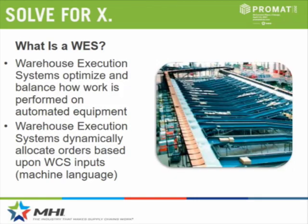So what is a WES? Here's what's happened. I look at a WES as kind of being the best of some warehouse management functionality and some warehouse control functionality. This is what I'd say, and maybe some of the material handling guys here may agree or disagree. This technology is probably 5 to 7 years old, and becoming more to the forefront, especially in automated facilities.